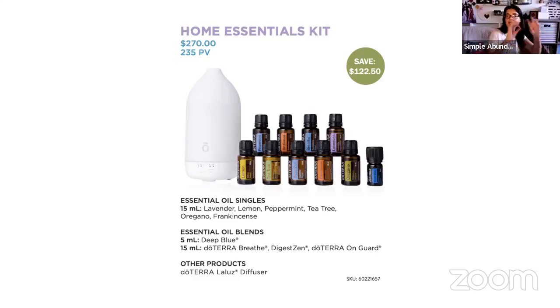So yes, you could pay your $35 membership fee and get your Digest In and your Breathe, and pay, you know, 100 something, when you could get all this and a diffuser. I love the Lalu diffuser. It's glass top. You can change the lights. It's got different lights, so whatever light is in your mood, you can turn the light off. I think it's the quietest diffuser they have available.